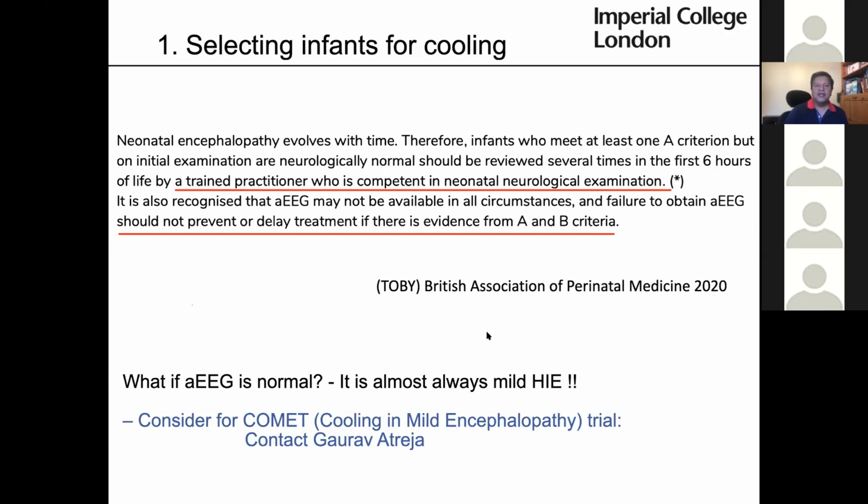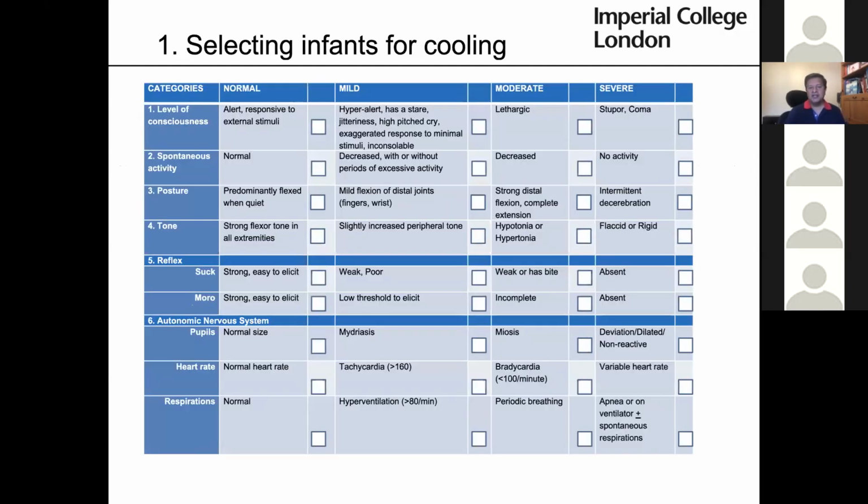Now, if we are doing cooling therapy based on a neuro exam, it's essential that you do the neuro exam properly. There is a systematic way of doing the neuro exam, and there's a separate talk on that. Nicola would have a pre-recorded talk, and if needed, I can do this training on neuro exam again, which classifies babies into 6 different categories, and then 6 different abnormalities, and then classifies them into mild, moderate, or severe encephalopathy. So that's one use of CFM.